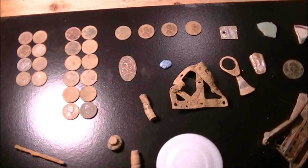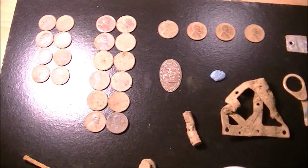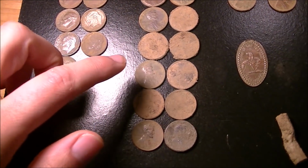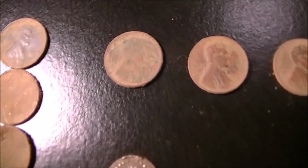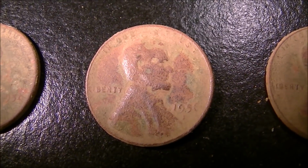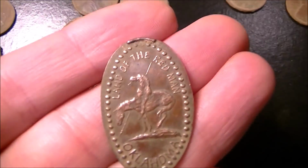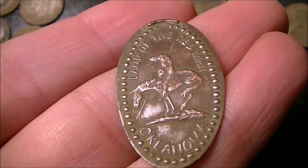I split this up a little bit so I can show you where I found it. So looking around BirdDogg's house, which I would pretty much say was probably built in the late 1950s, I ended up with 8 clad dimes, 12 pennies, a mixture of copper and zinc there. The wheat cents that I found was 4 of them today: 1950, 1956D, and two 1957 Denvers. Probably the best two finds from his yard was this Land of the Red Man, Oklahoma smashed penny.